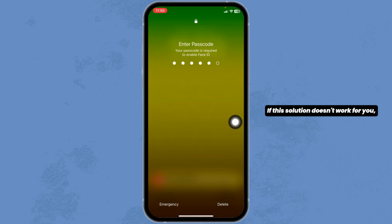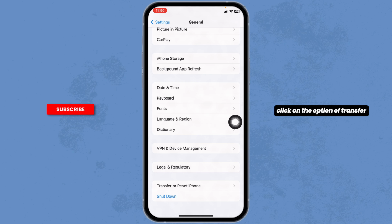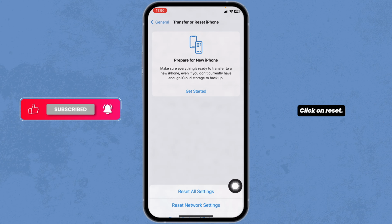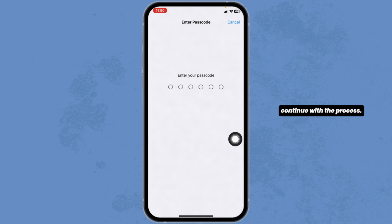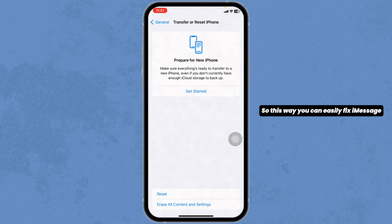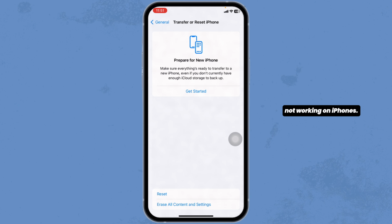If this solution doesn't work for you, what you have to do is click on the option of Transfer or Reset iPhone. Click on Reset, click on Reset All Settings. Enter your phone's passcode over here and continue with the process. So this way you can easily fix iMessage not working on iPhone.